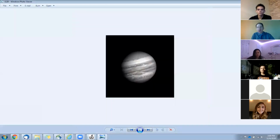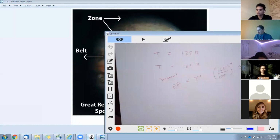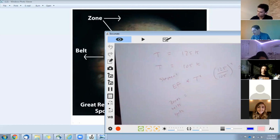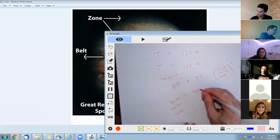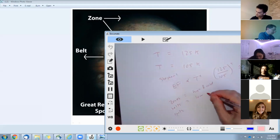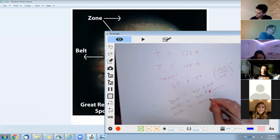So we have this banded structure, and some of it's moving to the right, some to the left. We call these zones and belts. And then we also have the spots, and here's the Great Red Spot. And these are essentially hurricanes. So I'll put some info up here. We have zones, we have belts, we have spots. The zones are regions that are moving in one direction, but they're also high elevation and cold. The belts are lower, deeper into the planet, and hence warm. And then the spots, as I said, are just hurricanes.